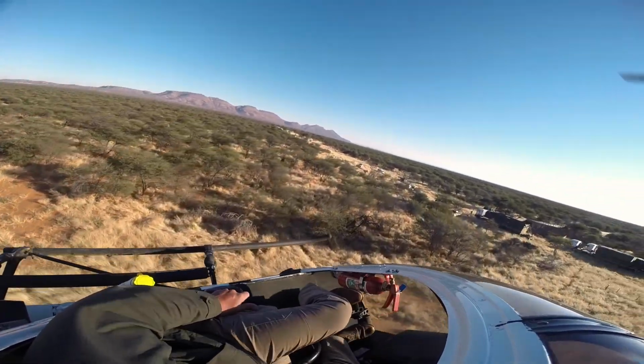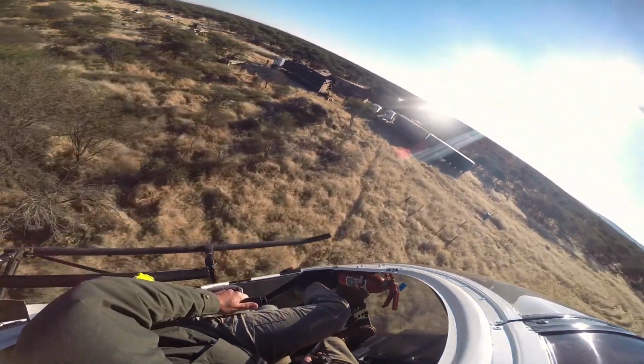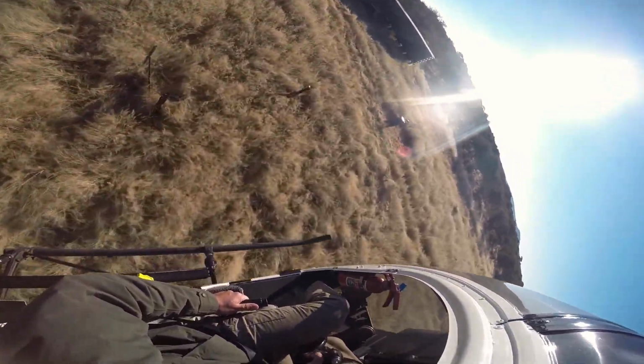Last week we did another capture where we did the same amount of giraffes over 2 days. So you can just imagine it's much slower, much less efficient. But the more efficient you can be, the better for us and the animals. Less stress on the animals. For us, quicker to be done. Less burning fuel, and the guys can move on to the next job.